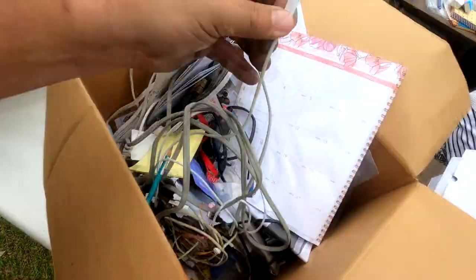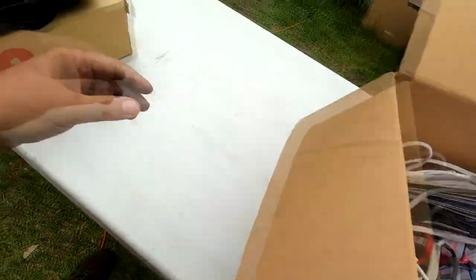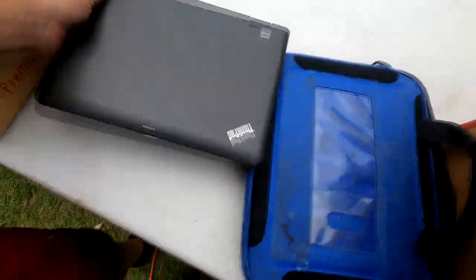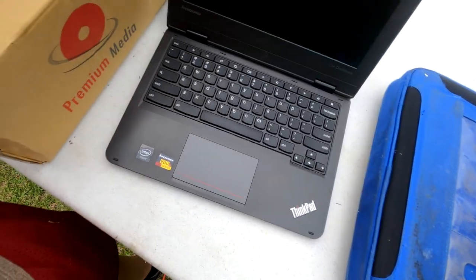Wires. Alright. So, I do need that one. My wife keeps breaking hers. So, got that. Here's a blue bag. Looks like it's got something in it. Some kind of little pewter thing in here. It says it's a ThinkPad. It looks like it's complete-ish.